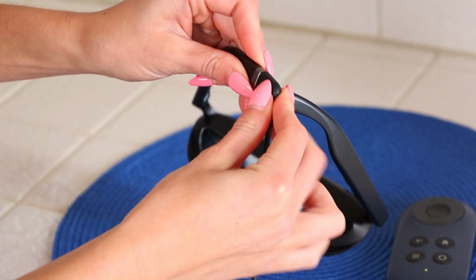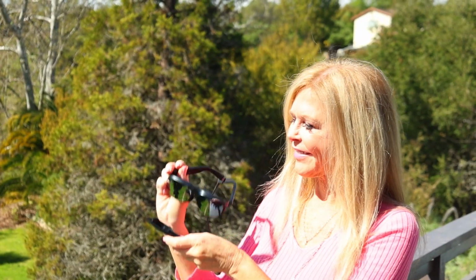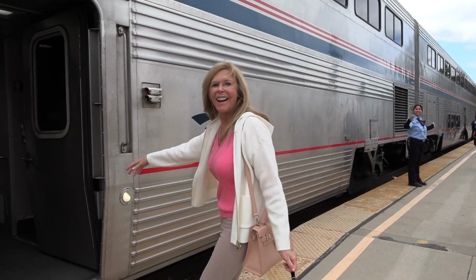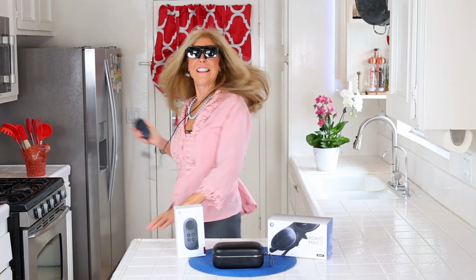Yay! And after that, I connected my Rokid Max 2 AR glasses to the PlayStation. There are so many places to take your Rokid AR Joy 2 augmented reality glasses to, whether it's traveling, like with a train, or to your favorite coffee shop, or spending time relaxing like I was today at the beach. I love these to take everywhere. I just love my Rokid AR Joy 2.